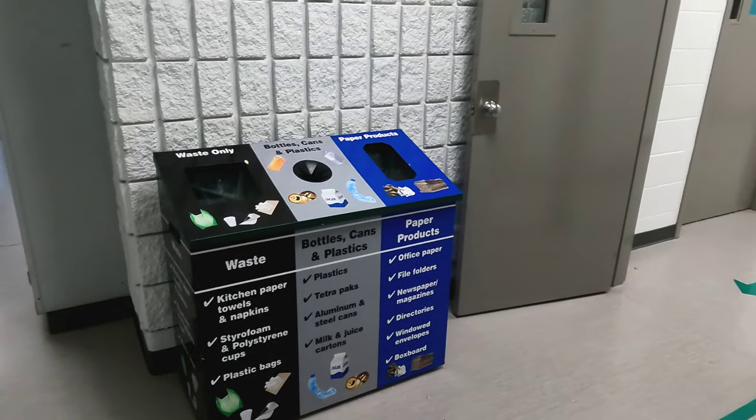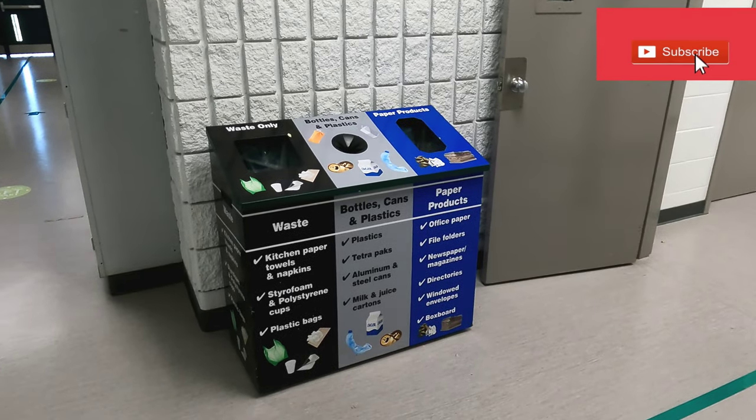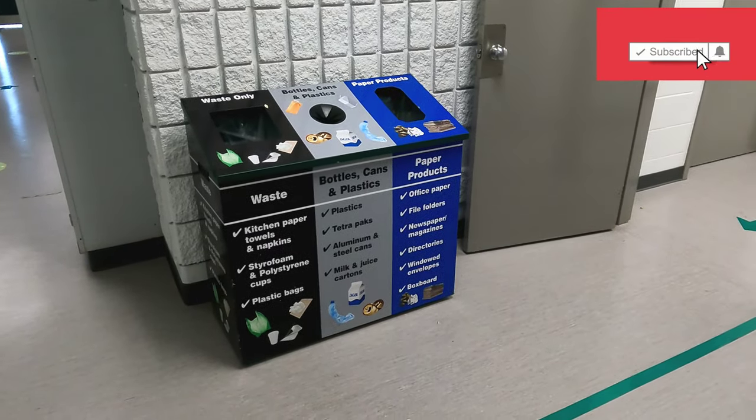The college is very environmentally friendly. Each block you can find at least 10 of these. One for waste, one for paper, and one for bottles.